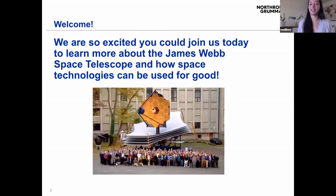I'm very excited to share a little bit more about the James Webb Space Telescope technology and also how space technology can actually be used for good.